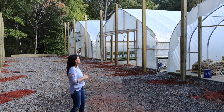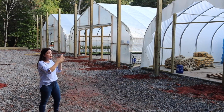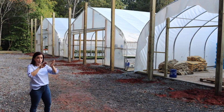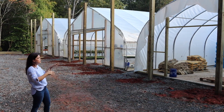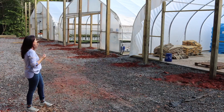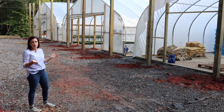So remember, there are 3 structures that are up here. The first one, even though it has the shape of a greenhouse, is actually our dry storage. We took the 2 greenhouses that were originally at the nursery, the 2 Quonset hut greenhouses, put them together, covered them, and so it has a nice concrete floor, but we are using this as dry storage for different supplies. And then the second 2 are the production greenhouses.